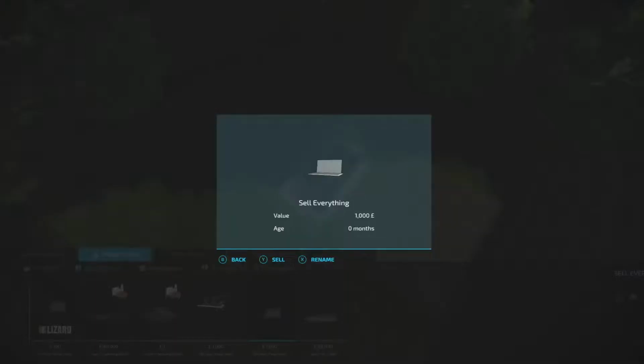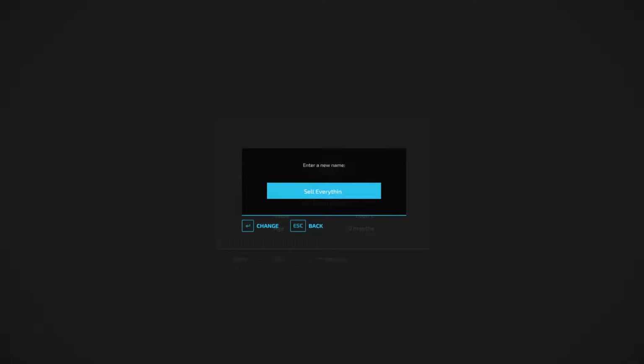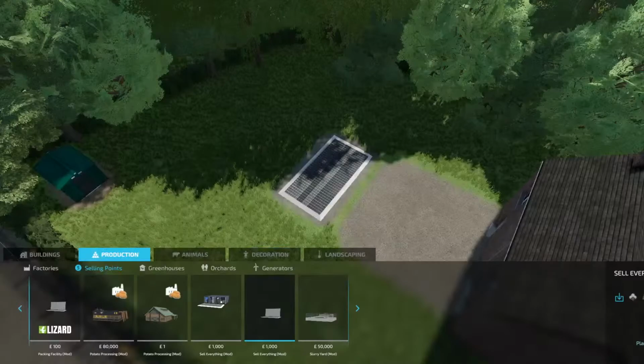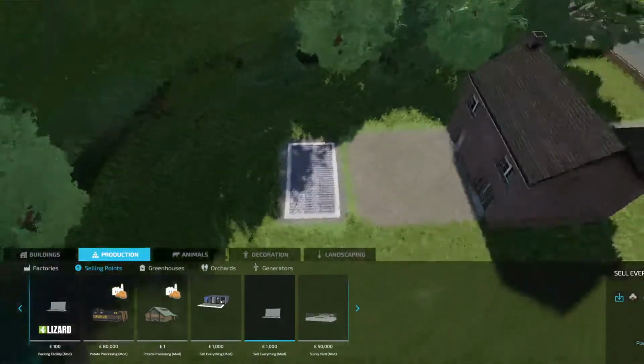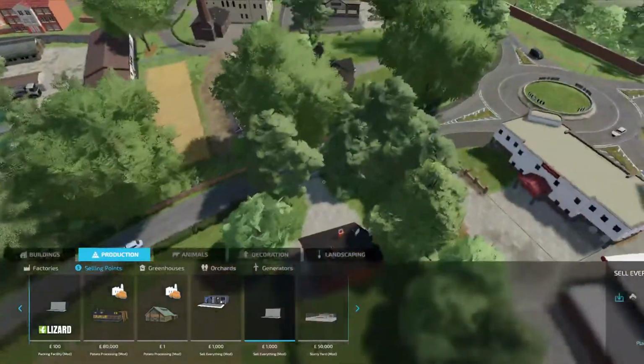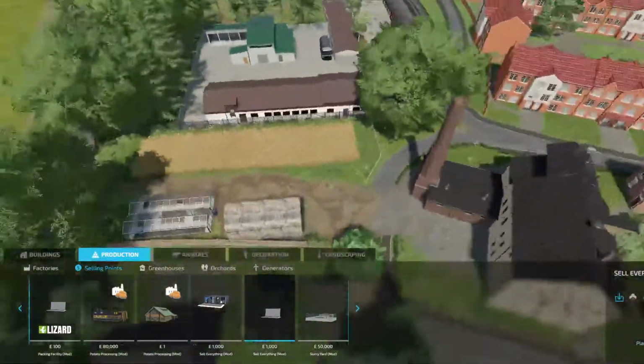But let's get this one, rename it, and we're going to call that Lonely House. There we go. Change that name. Okie dokie. I think that's probably good.